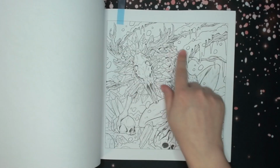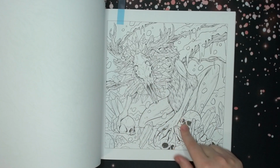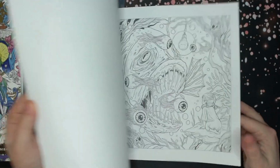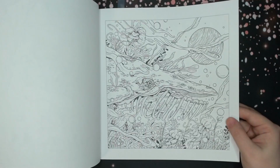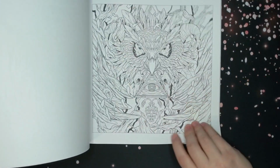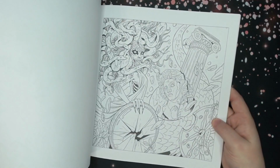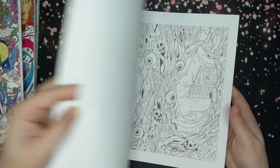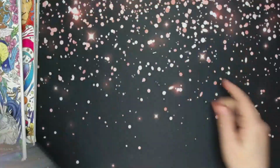I was going to color this one, which is the Wendigo, last October, and I never got around to it. I didn't manage to do it. So hopefully I'll get something colored in here this October. I don't know that I'll color in here otherwise, until closer to Halloween. But who knows? Maybe I will. So that's Night Terrors by Fabiana Attanasio. That's the only Mythogoria I have right now.